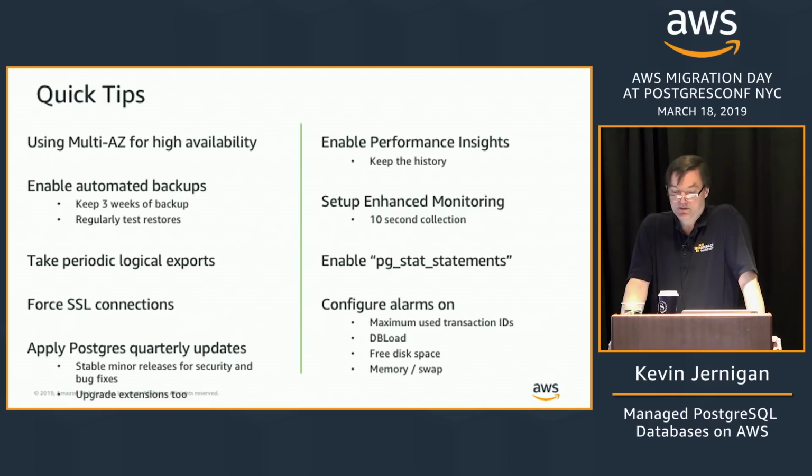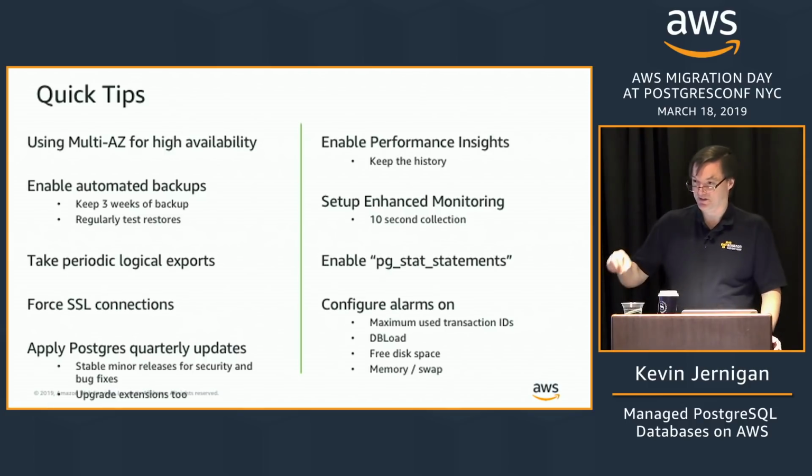You can choose specific versions. It depends on the version of Postgres. So there's some dependencies there. We can talk afterwards, because there's a bunch of experts in the room. We can talk about specific extensions and versions.